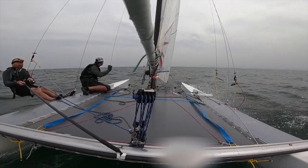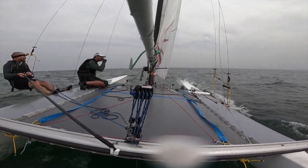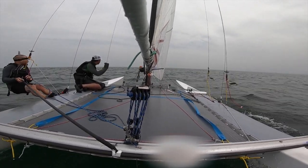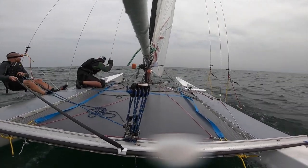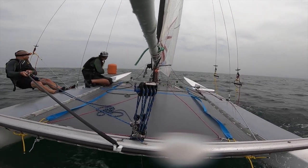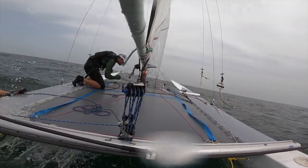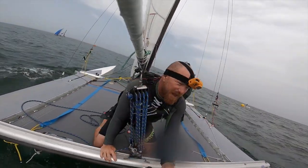Maybe on the last downwind we should go looking for some drama. If you can't do well in the race, you might as well find a bit of drama. Well, we have to wait for someone. We'll wait for the drama to catch us up. All right, so we've got one last tack here. We won't tack too soon and hit the mark. That would be too much drama. Okay, so we're going around here. Just got snagged somewhere. It's a bit of drama. Okay.